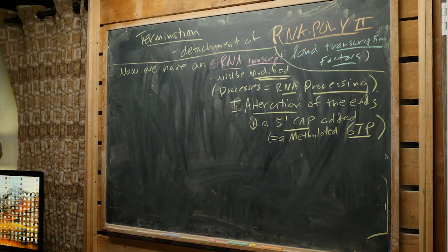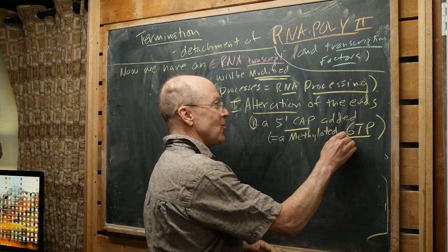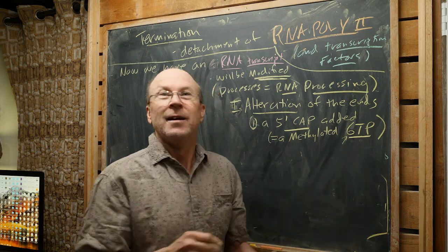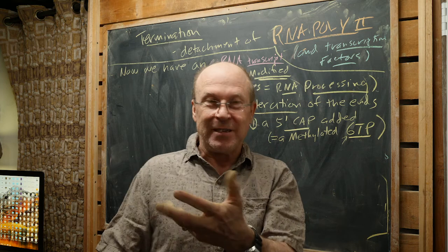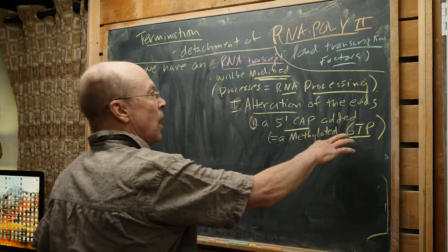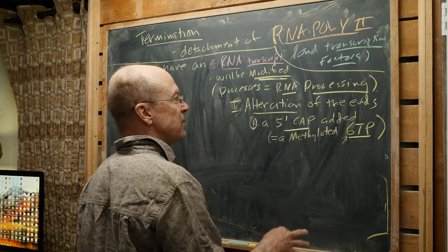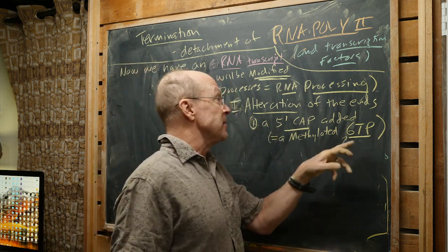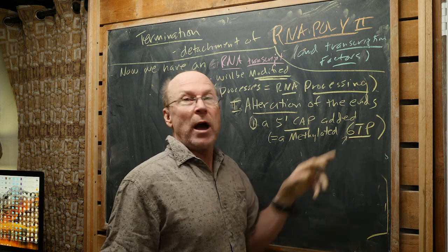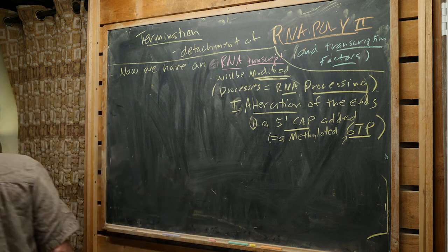All right. And this particular one is a guanine triphosphate. How cool is that? It's the first time we've seen that. We have adenine, also known as adenosine, and here's guanine. So this is a nucleotide with a couple of extra phosphates is what it is. That's a nucleotide. So you have a sugar, you have a phosphate, and you have the base. And then you have 2 extra phosphates here. So that's what it is. Methylated GTP.